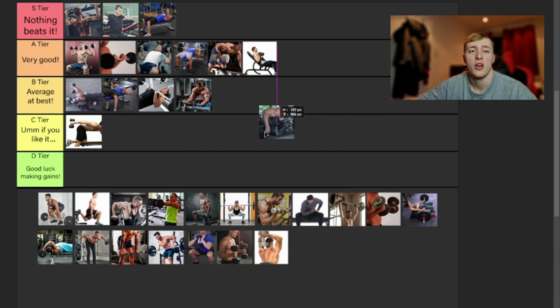Next up, we've got dumbbell chest supported rows on a bench. Now, this exercise is very good for overall back development. The fact that it takes all the strain off your lower back. If you're doing barbell rows, you can get quite a lot of lower back strain from trying to keep the weight up. This takes that out of the equation.